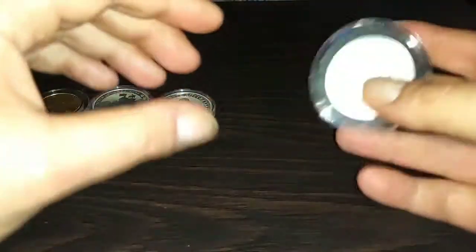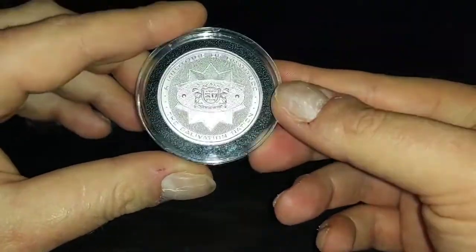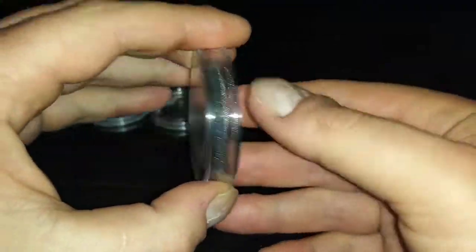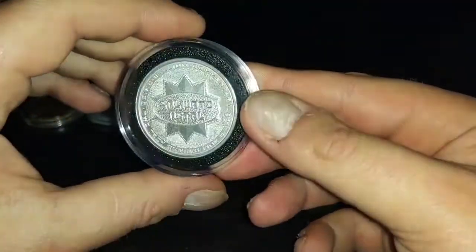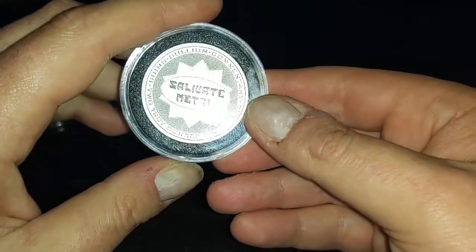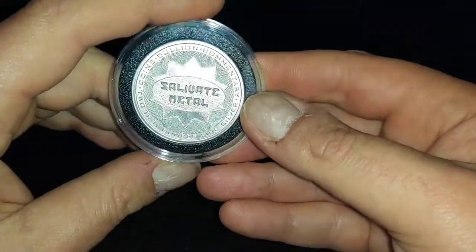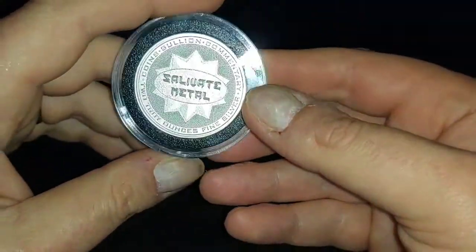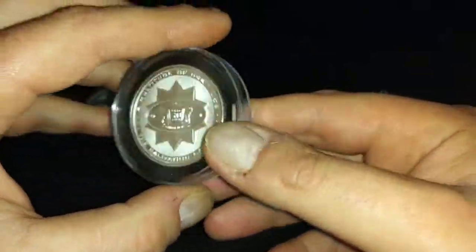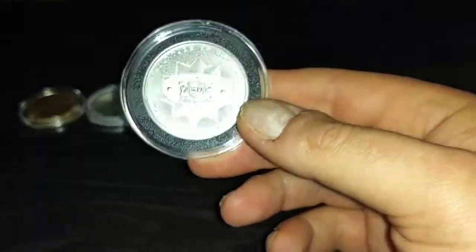Number 4 is a round, and this is the Salvate Metal Salvation Nation 2 ounce round that he put out just this year. And I got this on here because as many of you also do, we all know Salvate Metal's an esteemed member of the community, and one would say a leader in the community, and a true friend and a nice guy. So I was honored to get his round and support him in that manner.